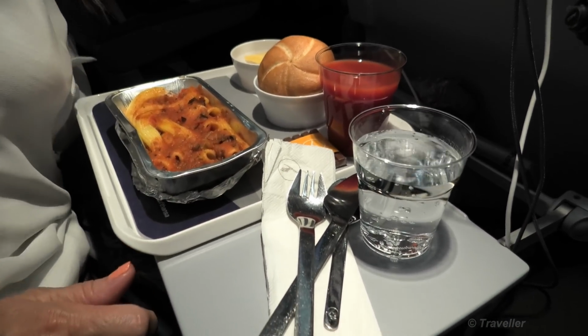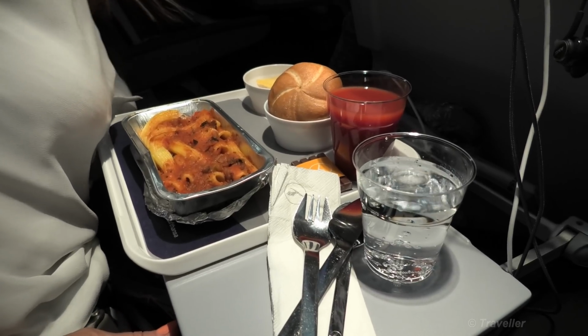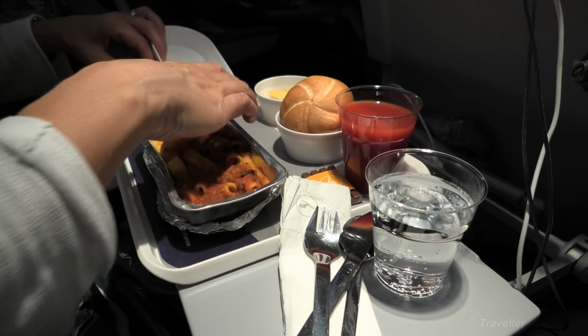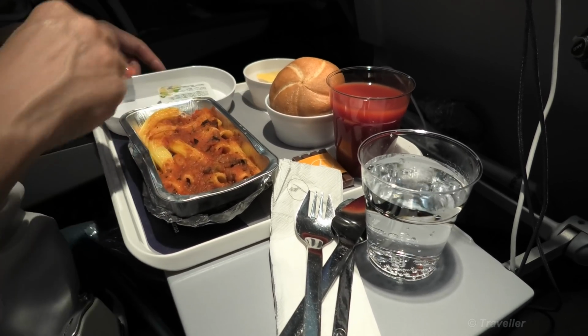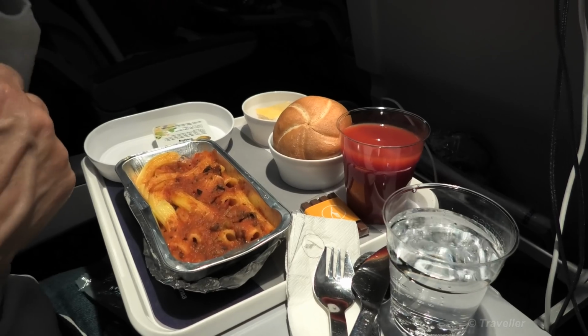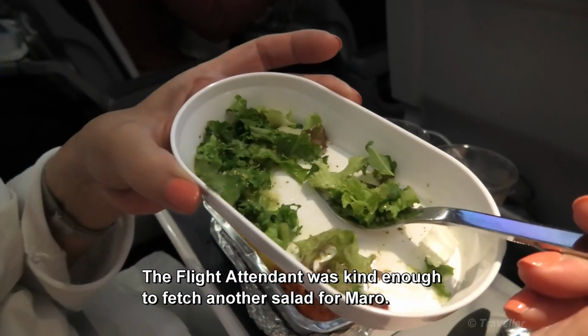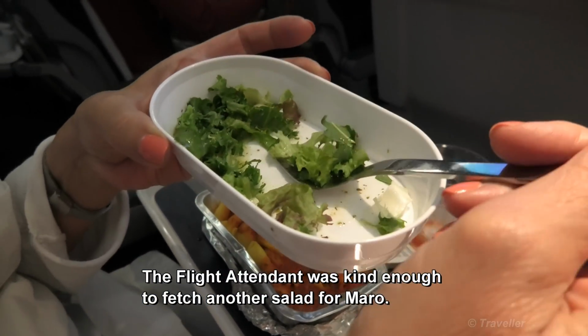Maro just sent her salad down on the floor. Well, now I have only dressing left. Probably a good dressing over there. It's a nice fresh salad, and the dressing is very good. Enjoy.